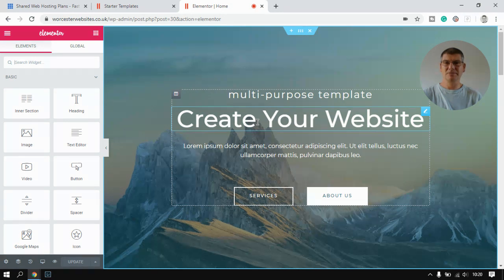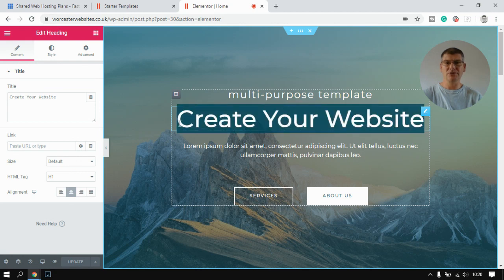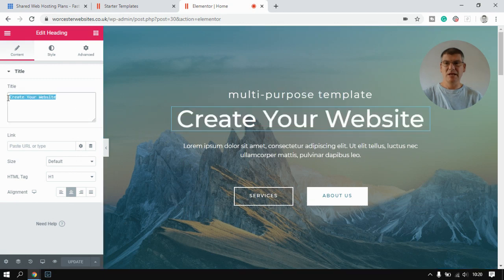So you can click in any of the text. And what I tend to do is click in on the text, and you'll see it. You can highlight it, and you can actually do it on the screen. So I can change that there. But what I do is come over to the left, and you'll see the text in there. So let's just change it.